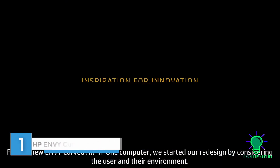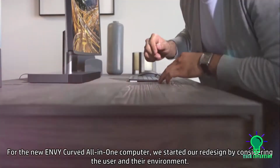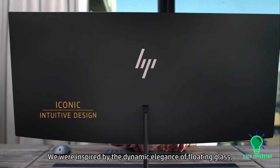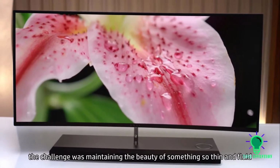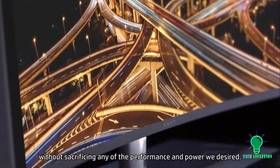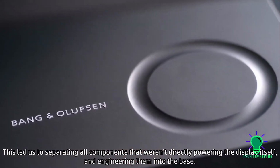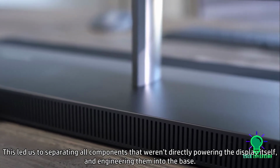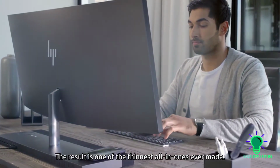The new Envy Curved All-in-One computer, we started our redesign by considering the user and their environment and how a display interacts within that space. We were inspired by the dynamic elegance of floating glass. The challenge was maintaining the beauty of something so thin and fluid without sacrificing any of the performance and power we desired. This led us to separating all components that weren't directly powering the display itself and engineering them into the base. The result is one of the thinnest all-in-ones ever made.